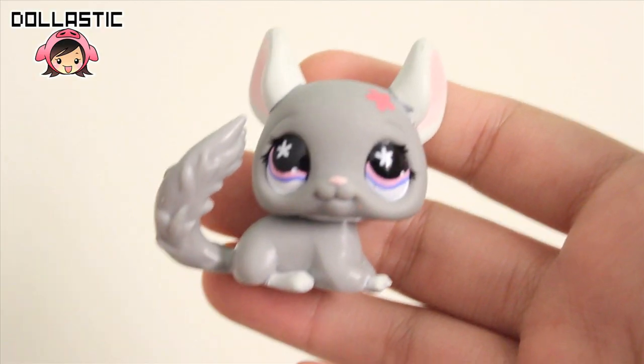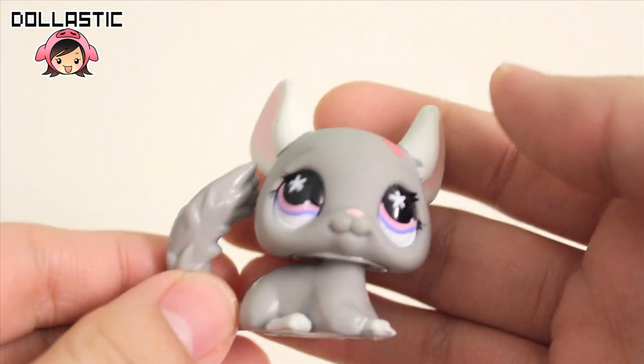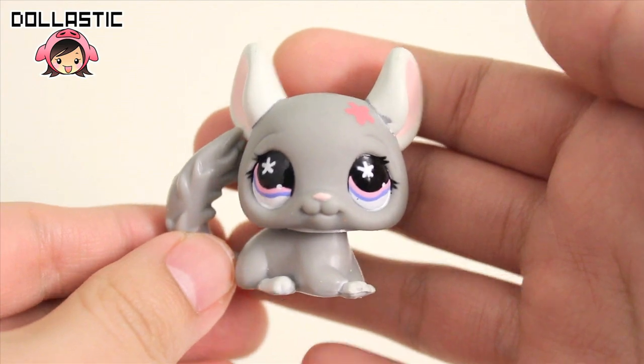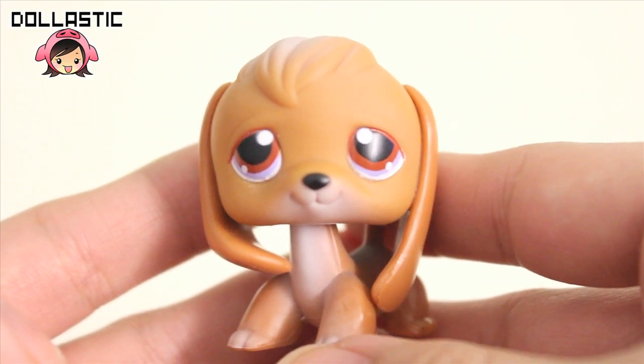Here's the third one and this is a chinchilla. Looks a bit different from the chinchilla I got last time. Is this a baby one? I don't know, guys. Tell me in the comment section below. And here's a puppy one. I think this one is a beagle.